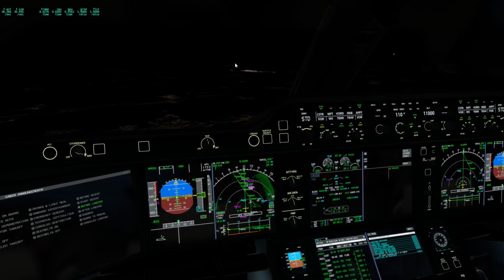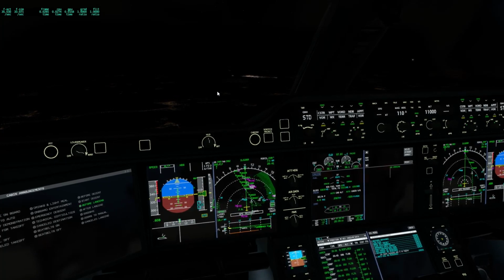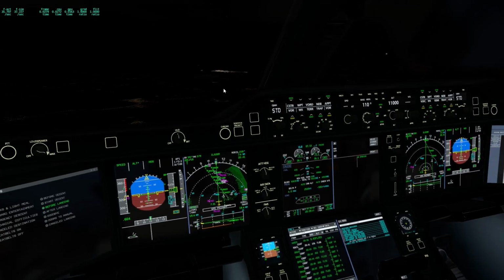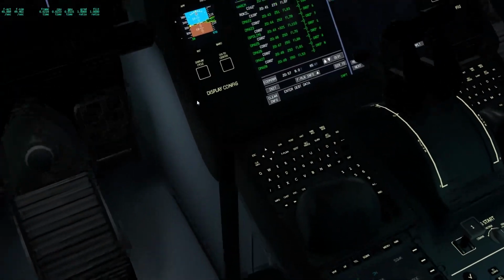And welcome back. As you can see, we are now at flight level 110. I'm going to be here for, more or less. I'm going to descend further, I think, but we are getting vectors in. So, let's start with the pre-flight.